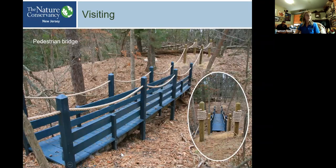And along the Orange Trail, we have a bridge. This is actually made out of 100% recycled plastic. So is the bird blind that we saw earlier. This is just a fun feature. People enjoy it. It's, again, a good spot for a photo opportunity. And Damon put this together, so it's something that he can look back on and be proud of.